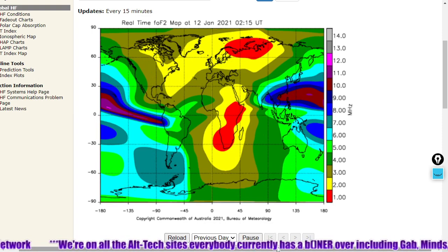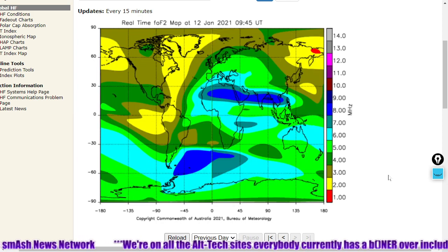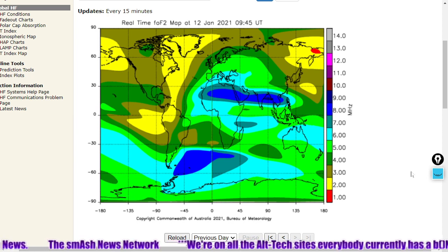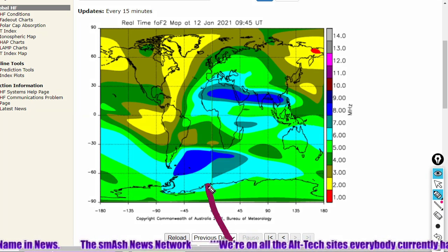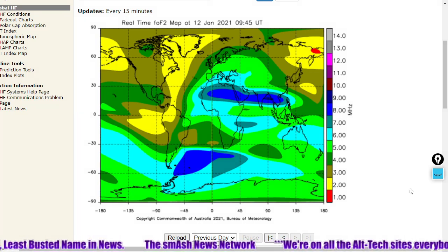Anyway, here's the latest image, which is from 9:45 Universal Time. Again, a little bit anomalously charged up here in the southern hemisphere. You can see that blue blob making it up to 9 megahertz.